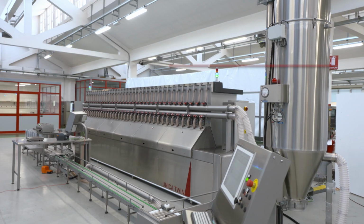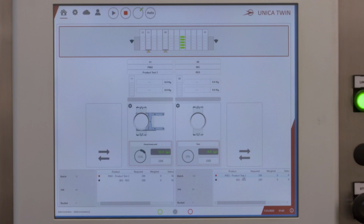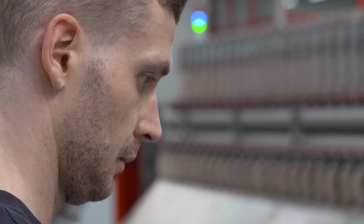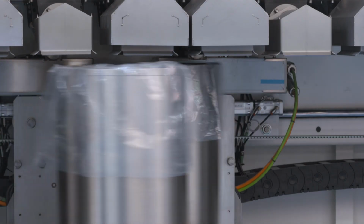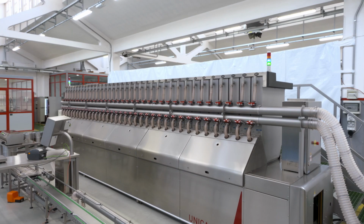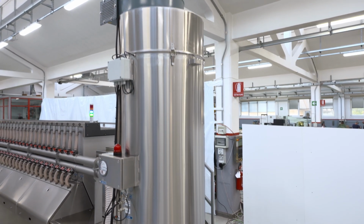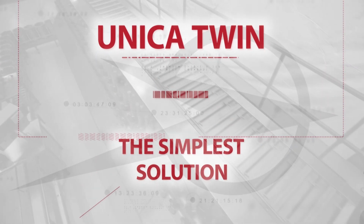The Unica Twin software guarantees effective cross-checks and traceability over all the operations of the machine. It generates sophisticated reports and permits integration with external systems, MES, thus falling into the Industry 4.0 concept. Unica Twin, the simplest solution.